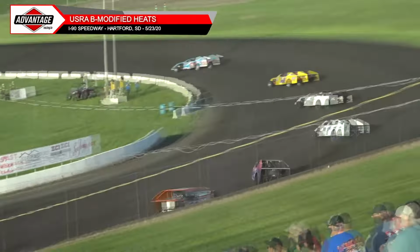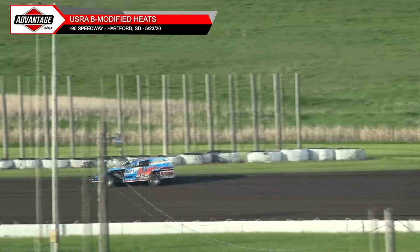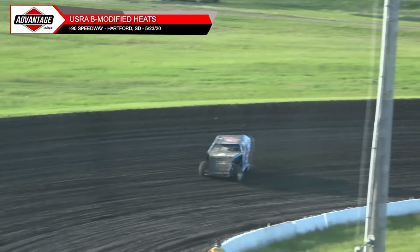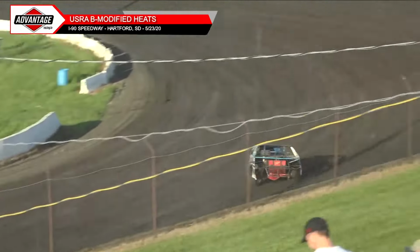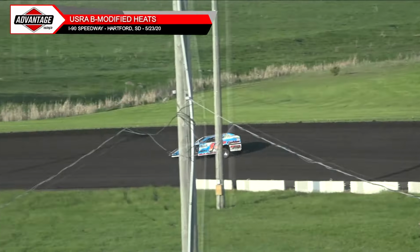Volz now starting to be pressured from that orange 45 of Powell. Tucker Powell moving in on him as you look out there at the 14N of Nick Barger, the Madison, South Dakota driver, looking very strong here in the opening heat race tonight of the Great Western Bank USRA B-Modifieds. Barger flashing by the stripe now. The white flag out. 1 lap to go.